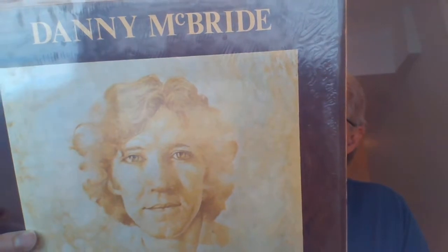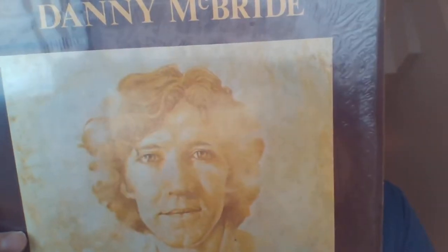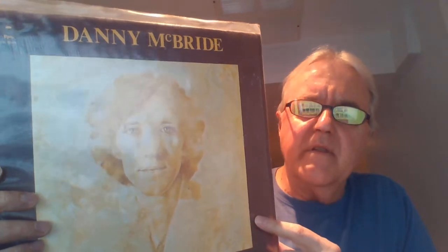Danny McBride, he is another Canadian. This is from '73 on the Epic label. I quite like this. There's a couple of really good songs on this. There's a couple of bluesy songs, I think, on the second side. In fact, I think the second side of this is better than the first, which is a bit light poppy.